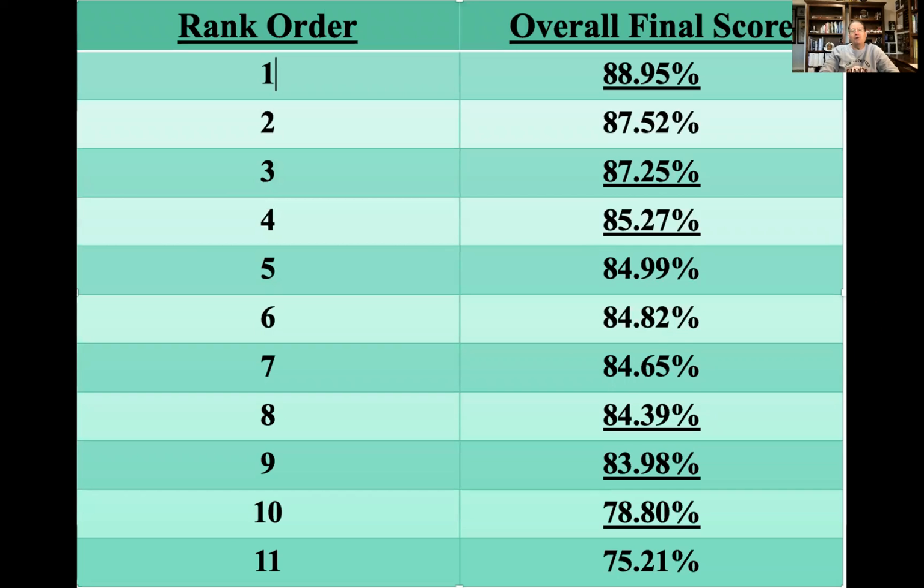Now, I underlined those on the right to show you basically how close things are. So take a look at that. 11 people on the list. The high score was 88.95. The low score, 75.21. So about a 13% difference between number 1 and 11. Number 2 was about 1.4 percentage points below. But look at number 3, right below number 2. That's less than one test question on the written test.